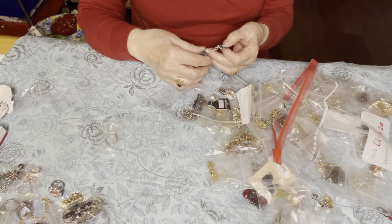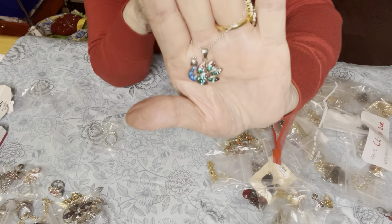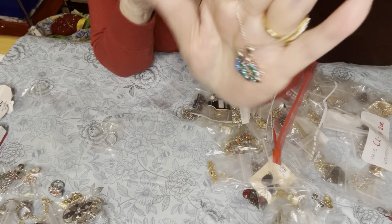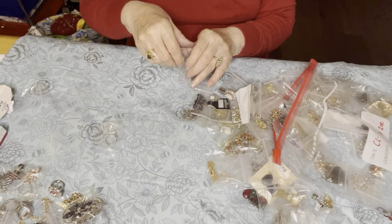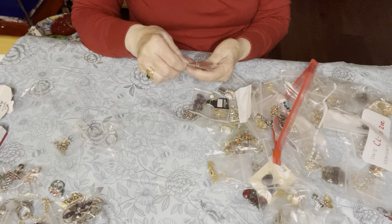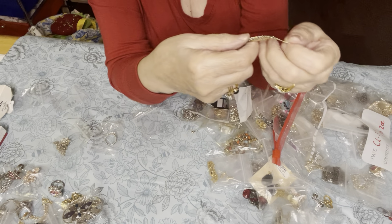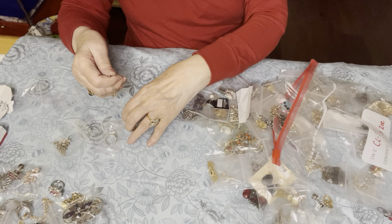Oh, this is beautiful. Look at that. Tell me that isn't gorgeous. Like a swan. Oh my gosh. A beautiful leaf. No missing stones. This lot is outstanding.